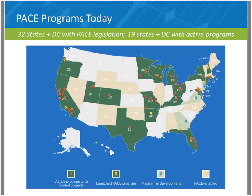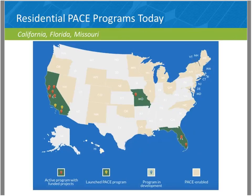Now, when we go and look at just the residential map, it looks very different. We only have residential programs right now in California, Florida, and Missouri. And I'm going to explain the reasoning behind this now, which has a little bit of history. So I don't want to get too into the weeds. I'm going to gloss over some of the specifics, but if you do have questions, I'm more than happy to go as deep as you'd like.